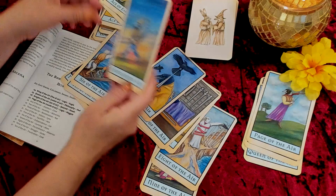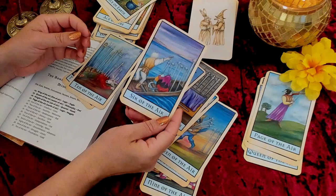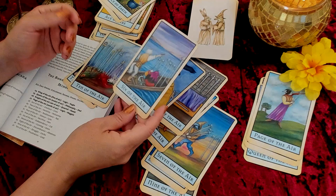Seven is the wren. This is not going to be something that I actually memorize. More than likely, I'm not going to remember that. But if it comes up in a particular reading, I might look it up. Like, oh, you have this animal in this position, could indicate this. But it's not something that I would do for every card.